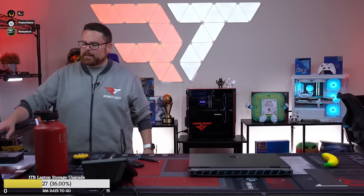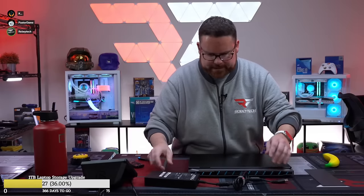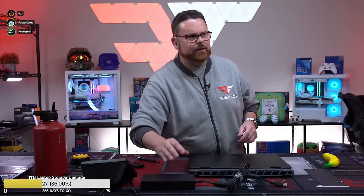So anyway, let's go ahead and turn it on now, because that's what you guys want to see. Let's give it some juice with this 400 watt power supply.